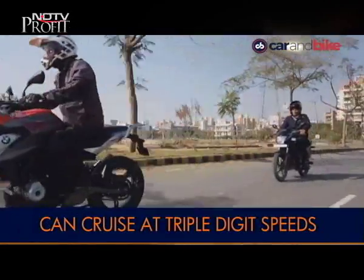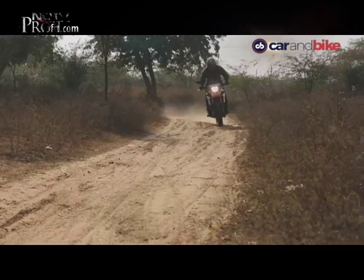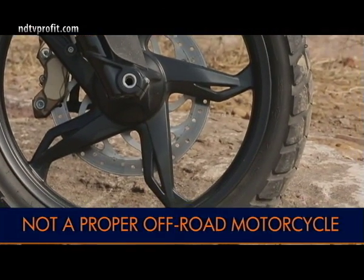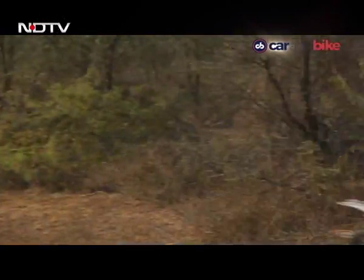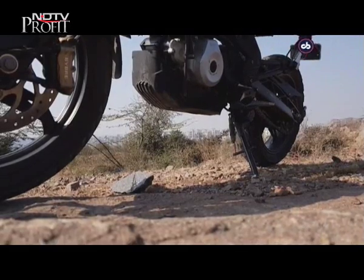The 310 GS is not exactly an off-road motorcycle. Sure, the bike can take on mild trails, but anything more than that will be risking it. The alloy wheels will definitely not be able to take the kind of beating that wide-spoke wheels can. And the plastic bash plate under the engine too is not meant to take big blows.